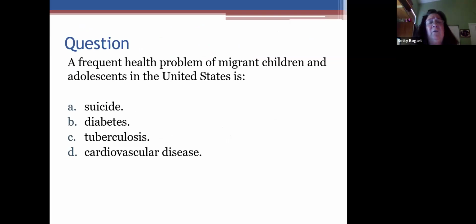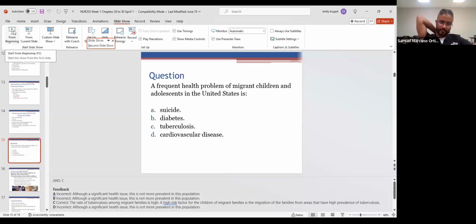So, what do you think a frequent health problem of migrant children and adolescents in the United States is going to be? D. You said B? No, cardiovascular issues, diseases. It's my guess. Tuberculosis. I would say, oh yeah, tuberculosis. There it is, right there on the bottom.